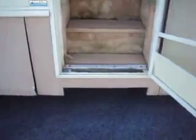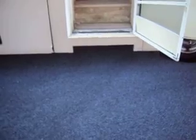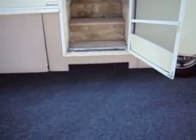Oh yeah, the step. There is no power step underneath. So you either have to get a plastic one and put it out for up and down, or get a new metal step. I also do not have any keys to the compartments. I just have the ignition key.